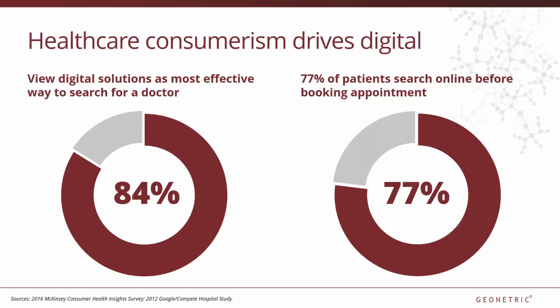We know that consumerism drives digital. We see just in the physician space, healthcare consumers see that online experience as the most efficient and effective way to search for a doctor. They want to start their shopping online just like they do for many other things, being able to compare and contrast the different options. And the more they can complete that transaction online, the better. We see 77% of patients looking online even before booking that appointment. So we know that digital is really a piece of that overall consumer experience that we're trying to create within healthcare.